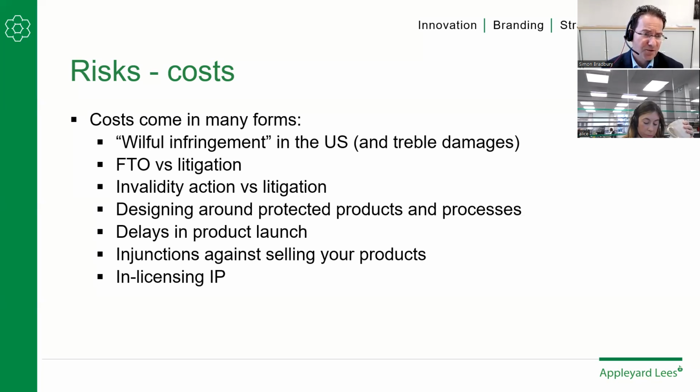You could also look at designing around products and processes. It can delay product launches, which can obviously impact the bottom line. I mentioned injunctions, which can be terribly disruptive. And lastly, it could be that actually there are problem patents out there, but we don't want to get into a litigation situation. Let's in-license the IP from a third party. That could certainly be another option.